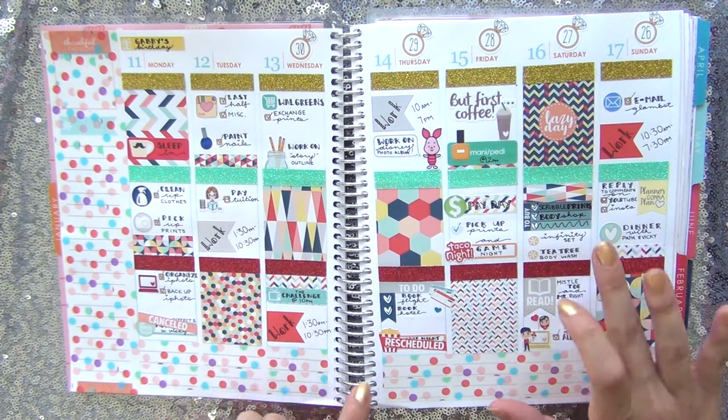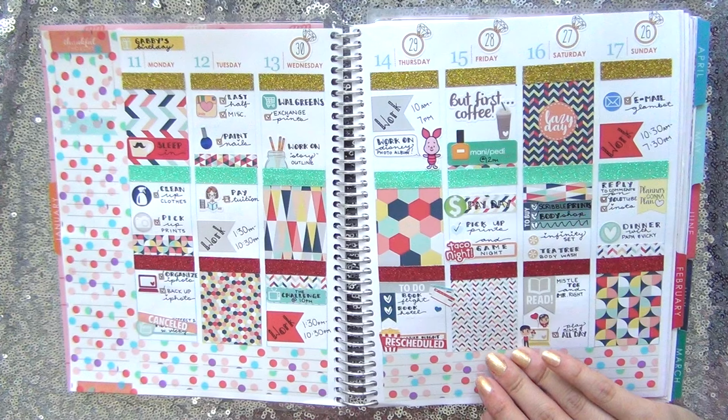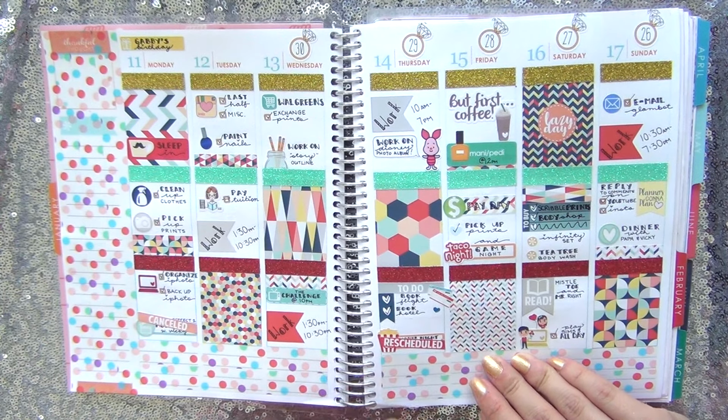I thought it went really well with the prints in these full boxes. So then you have the glitter headers, and I don't think anything really awesome happened this week. I think I had a couple more days till school started. No, I had a couple of weeks. So yeah, I was just working.